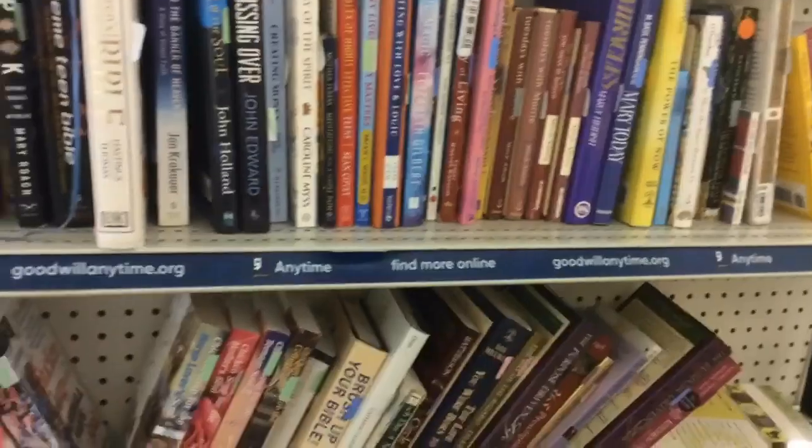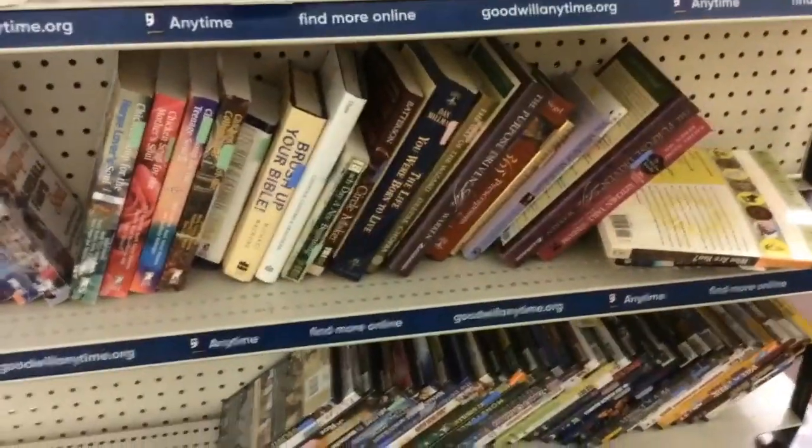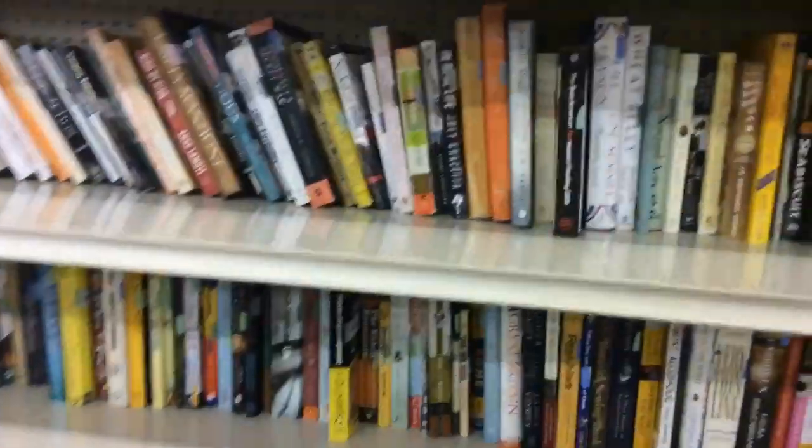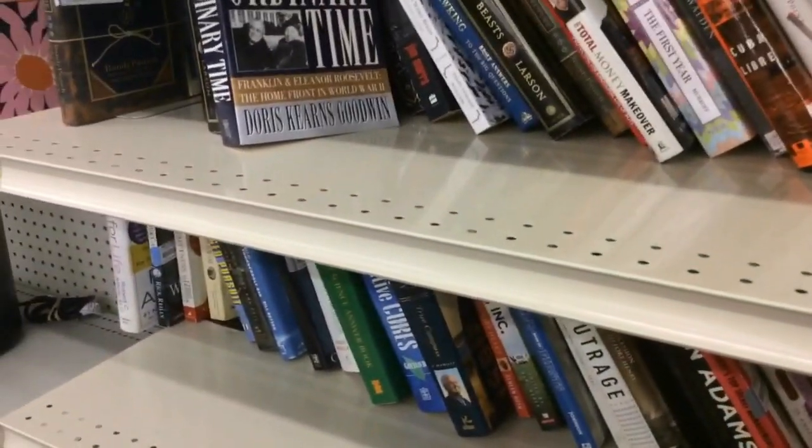See, here's their spiritual section just to show you. They've got a couple shelves. We get a book on Know Your Bible. And here's, well, I almost showed you a cookbook section. That's to the right, but here are some more books. And I found this one interesting book. Let's see. All kinds of things to look at.